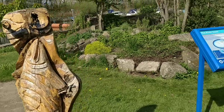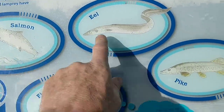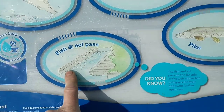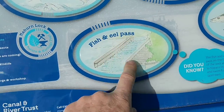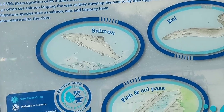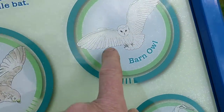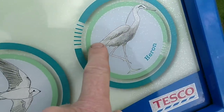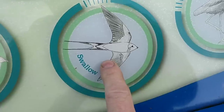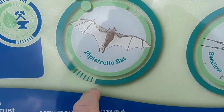Got these sculptures all over the place, look. Oh, that's what you're finding here, look. Oh, big salmon. Eel, caught loads of those. Pike. And they've got fish and eel passes, look. They go up. Nice. You've got Naburn's wildlife, you've got kestrels, barn owls, herons, swallows, pipistrelle bats.